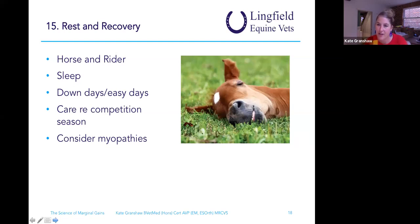Note to self, lunging is not an easy day. It's an easy day for you, but it's not an easy day for the horse. So I often hear that. It's like, oh, well, I've only lunged him today. Okay, but how long did you lunge him for?